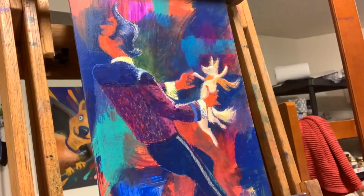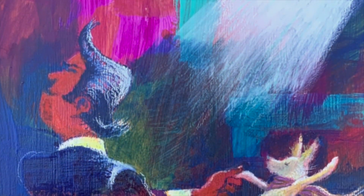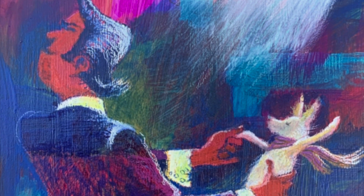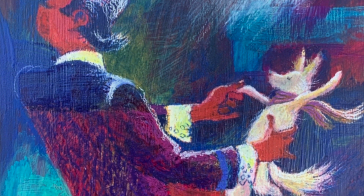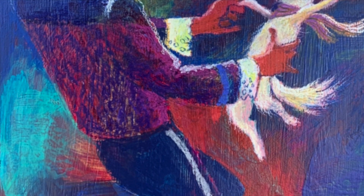I add detail here and there. See, it's starting to happen. I try to add form and color at the same time. And the painting starts to emerge until most of the background falls away, but lots of color comes through.